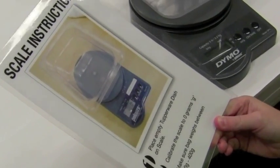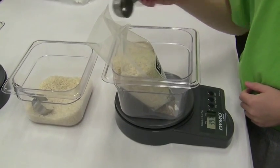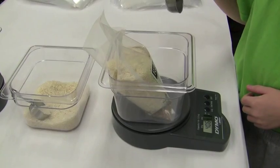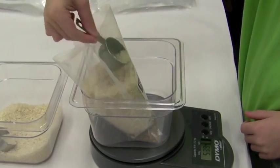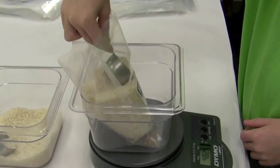If the bag is too light, just add a little rice. Get the rice from the small container in between the scales. Keep adding rice until the bag is up over 380 grams. If the bag is too heavy, scoop a little rice out until the bag is less than 400 grams.